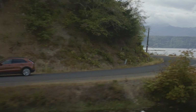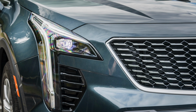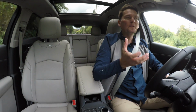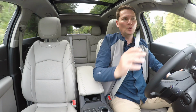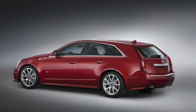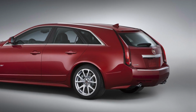And it starts first and foremost with the vertical daytime running lights. And now on the back of this product, they integrated tail lamps that look different depending on which trim you get. And they said the look of the tail lamps was actually borrowed from one of the coolest cars Cadillac has made in the last 10 years, and that was the CTS wagon. So that's kind of a tip of the hat to what they did with that car.